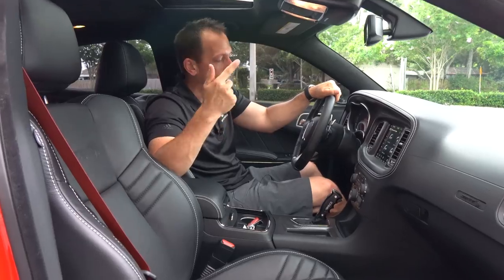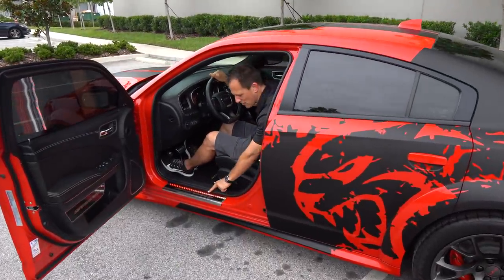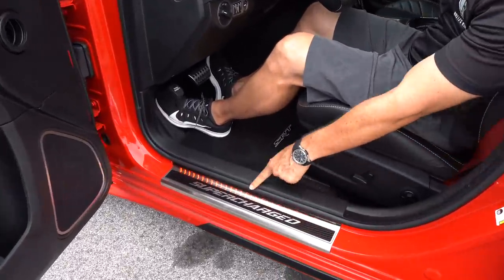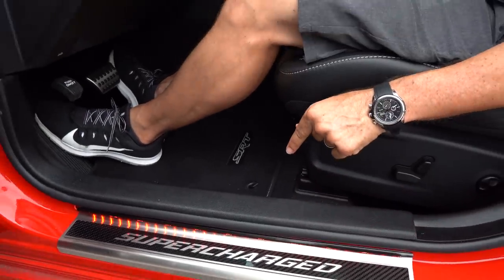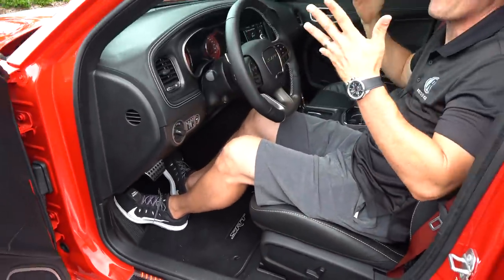But why don't you come on over to the business end? I want to show you where you will be trying to tame this Hellcat as you're going down the quarter mile. All right, guys, business time behind the wheel of this beast. You'll notice American Car Craft added these beautiful aluminum sill plates with the supercharged name. You can see the LED lighting, nice bright red to match the torrid red color on the exterior. Seats are comfy. I'm 6 feet tall, fit just fine.